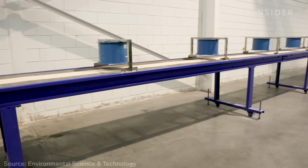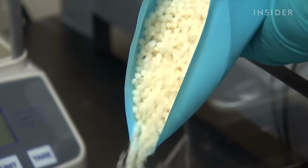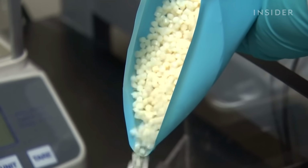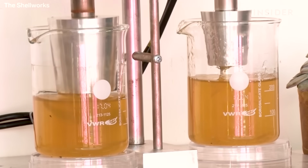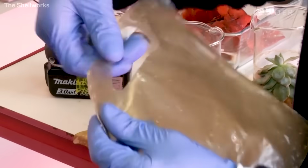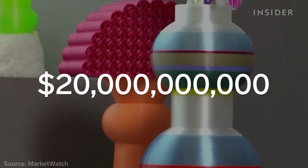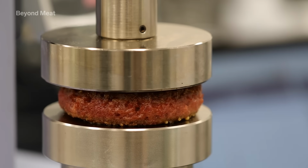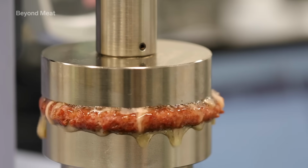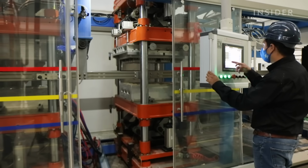Studies have shown that bioplastics are an improvement over traditional plastics. It takes less fossil fuels to produce them, they contain fewer toxic chemicals, and they decompose faster. The technology to make these products has improved over the past few years and has grown to a nearly $20 billion industry. That's about the same size as the rapidly growing plant-based meat industry. Biofase is part of that trend.